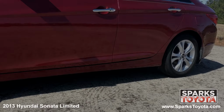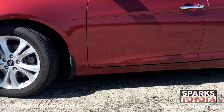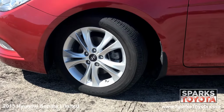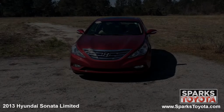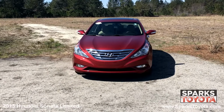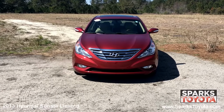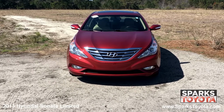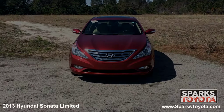This Sonata has 17-inch alloy wheels with all-season tires with lots of tread left. There's also a spare tire, splash guards, and tire pressure monitoring system for convenience and safety. As you can see, the Hyundai Sonata is in great condition. It has projector headlights with auto on-off, along with fog lights, speed-sensitive wipers, and a really nice dark chrome grille with iconic Hyundai emblem to tie it all together.